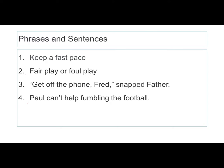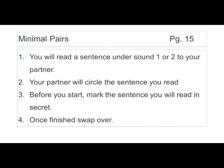And number 4, Paul can't help fumbling the football. Paul can't help fumbling the football. So Paul can't help fumbling the football. All right, nice practice.